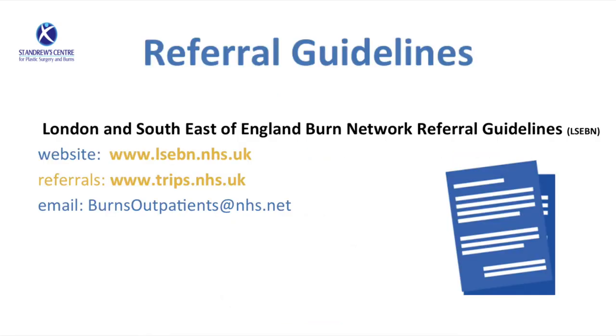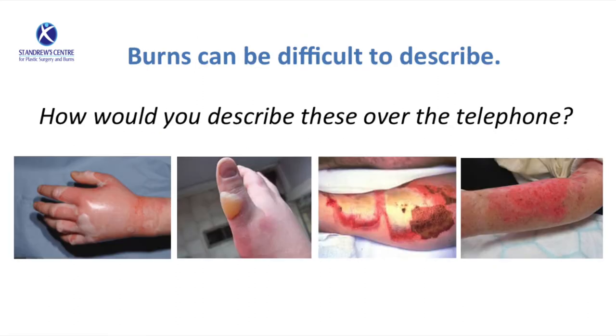In summary, the referral guidelines for our particular network are shown in this slide, along with our telemedicine service. Telemedicine has transformed the way that we're able to view burns from a distance and be able to give advice locally. Burns can be difficult to describe. If you look at these images, it will be difficult to describe different degrees of burn over the telephone.